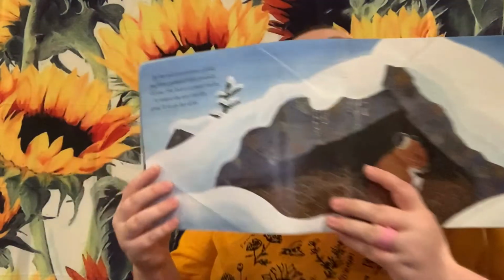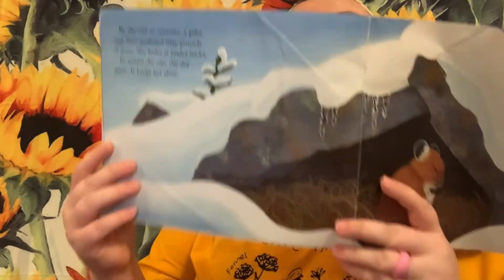By the end of summer, a pika may have gathered 50 pounds of grass. She hides it under rocks. In winter, she eats the dry grass. It keeps her alive. 50 pounds is a lot, guys. That's a lot of grass.